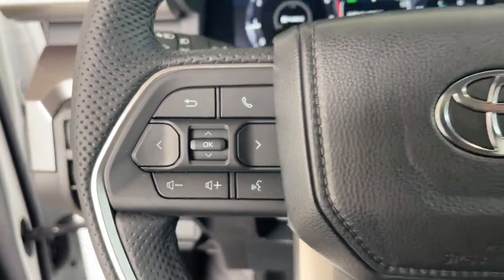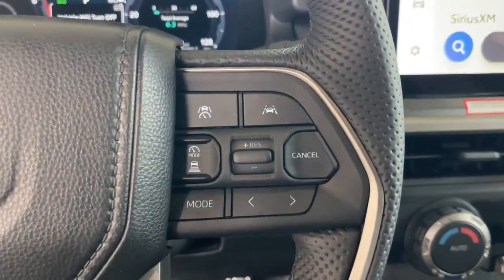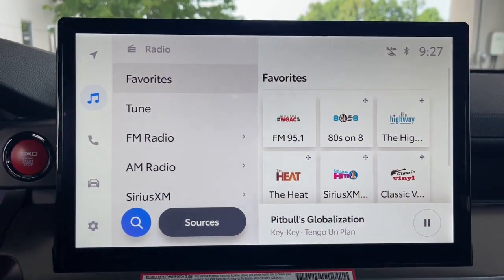Whether you're looking for a versatile connected utility vehicle or an off-road adventure machine, this Tacoma is ready for the task.